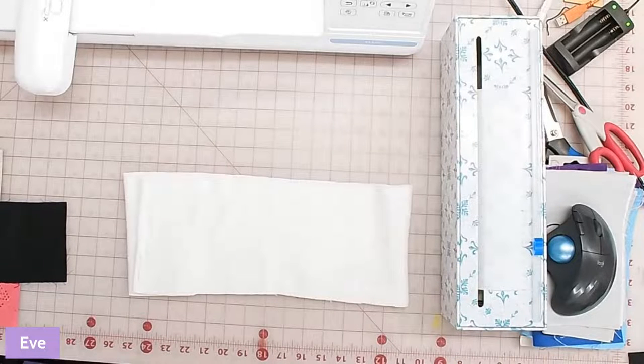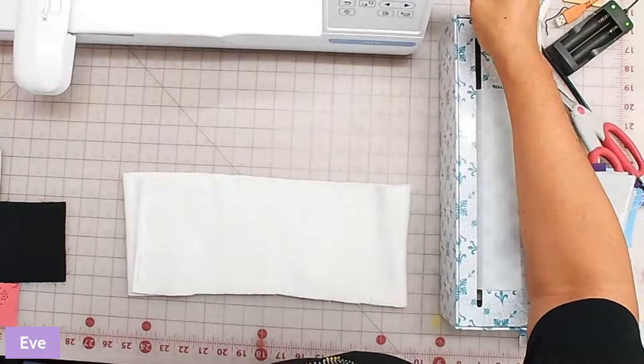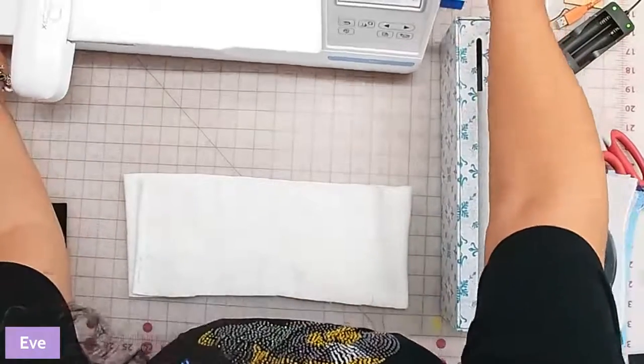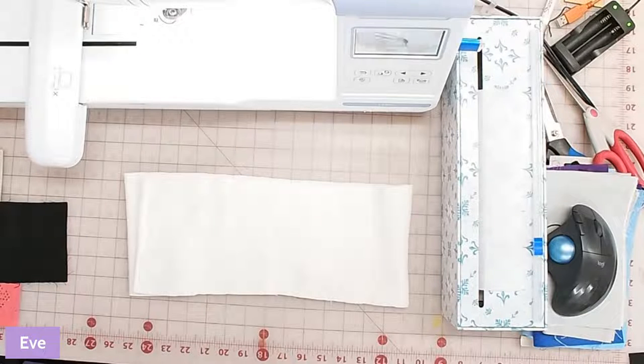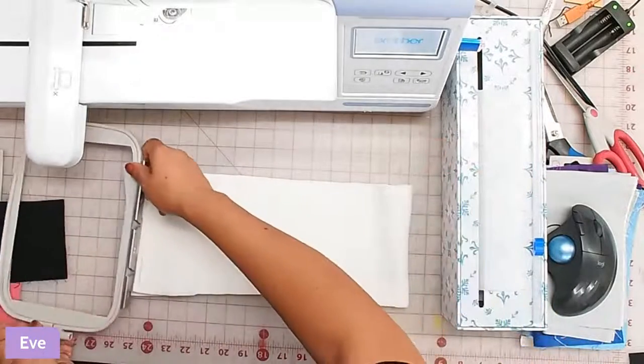We're going to start with the 5x7 and let you see the 5x7. So I'm going to plug that in, and we're going to move this forward just a little itty bitty bit so that you can see some of what's going on. Now, most of your mug rugs, most of your In the Hoop projects, start out with tearaway stabilizer. So I have the tearaway stabilizer right here in this super cute box.